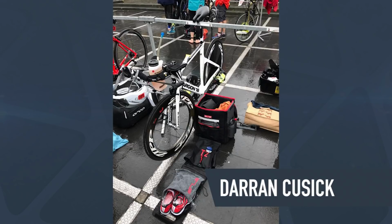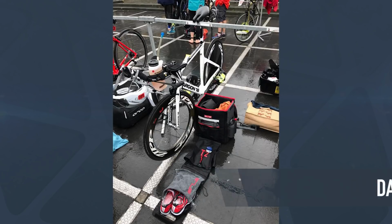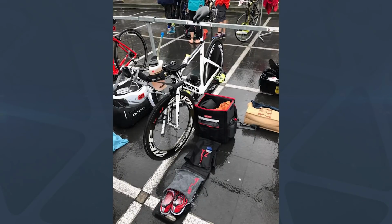And on to the Tri Zone, where we get you to send in photos of your transition area with your bike all racked up. So to kick things off, we have a photo here from Darren Kuzik of his transition zone in a rather Baltic Belfast. Well, it looks as though he's tried to beat the elements a bit here. He's got bags well laid out, trying to keep his kit as dry as possible.